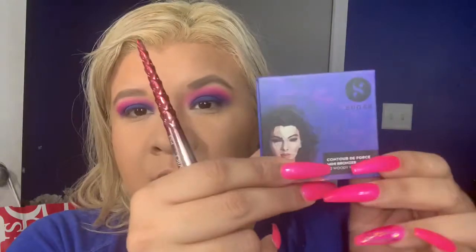So for bronze, I'm just using number 2 Woody Wonder from Sugar, which is this one right here. It's a really pretty bronze. I've used this all the time in the past couple of videos since I got this, and I really enjoy it. So for the blush, I'm going to use the pearlescent pink. I use this a lot, like you guys already know, but I wanted something similar for my cheeks, because when it goes on, it looks a little bit more pinkish with this eye look. So I'm just going to do that, just how I normally do this, just like that.